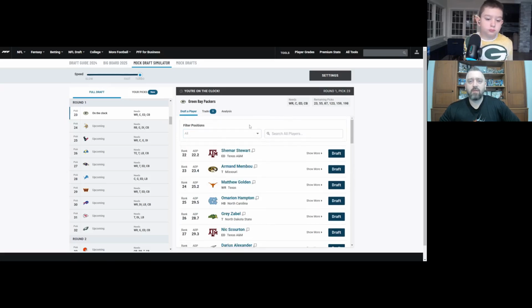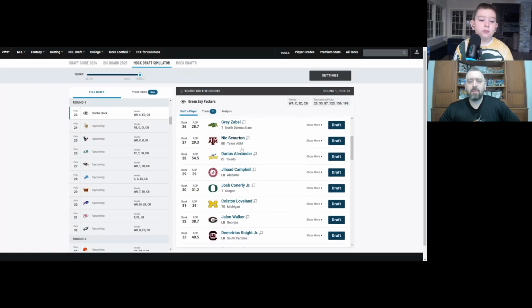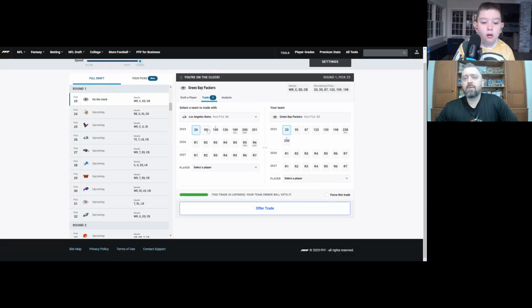Let's just look at best available here. You know what? Let's see what we got here. Trade? Yeah. I don't really know how to read trades. Yeah, so 2025. So with the Rams, let's see if we could get their 90th pick as well in the second round. So let's see if they would give us an additional one on top of that.